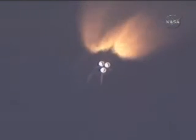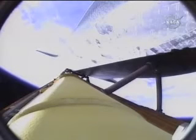We'll be standing by for burnout and separation of the solid rocket boosters. Combined, the twin boosters provide 5.3 million pounds of thrust to propel the orbiter towards space. Booster officer confirms the SRBs, or solid rocket boosters, have separated. 2 minutes and 20 seconds into the flight. Endeavour flying at 3,100 miles per hour, 37 miles in altitude, and 51 miles downrange.